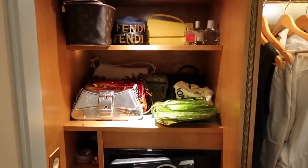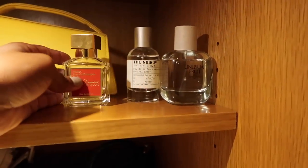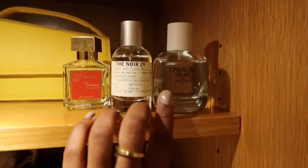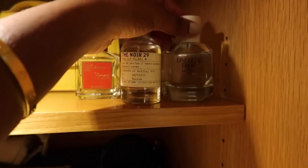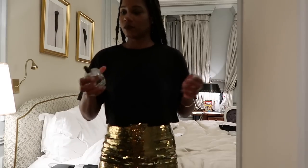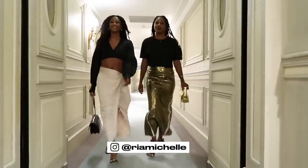Oh, I forgot to show you guys how I organized the closets. I think tonight we're gonna go with Tay Noir mixed with the Zara fragrance, Unusual Fruit. A lot of you bought this and said that you like it, so yay. But this is a really great mixture. Now we're ready for a night on the town. Perfect.